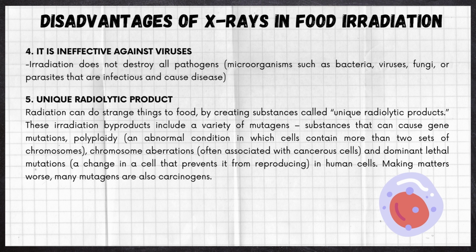Irradiation does not destroy all pathogens. Microorganisms such as bacteria, viruses, fungi, or parasites are infectious and cause disease. And lastly, unique radiolytic products.